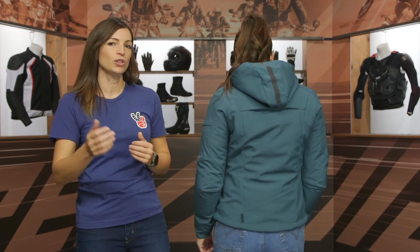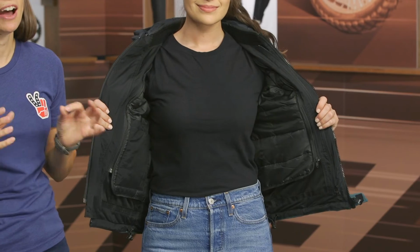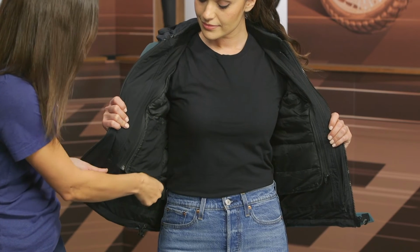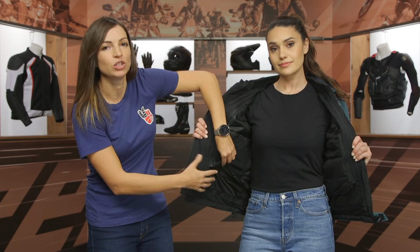All right, Nikki, if you could turn front and unzip for us. So a lot of things happening on the inside of this jacket. Like I said before, it has that drop-in removable thermal liner, and that is a full sleeve liner. And it also has the permanently attached Hydratex Waterproof liner. So as we look at the inside, you can see this liner here also has some stash pockets, and this is your thermal liner. And then underneath it, your Hydratex liner is incorporated into that outer shell.